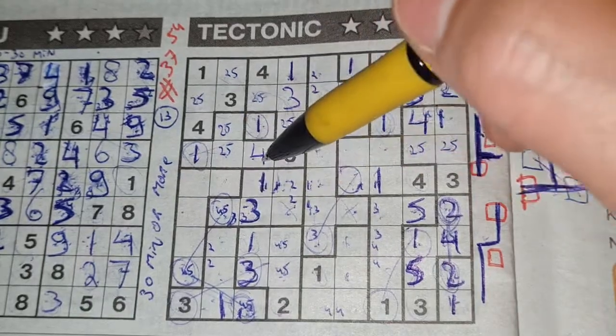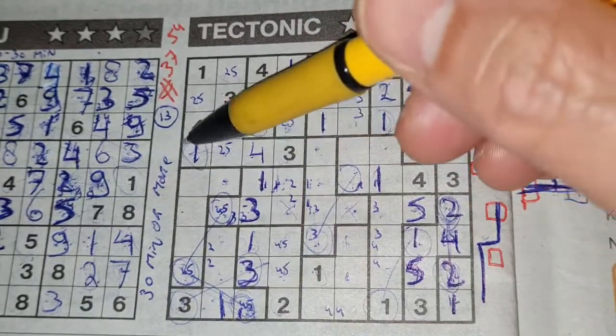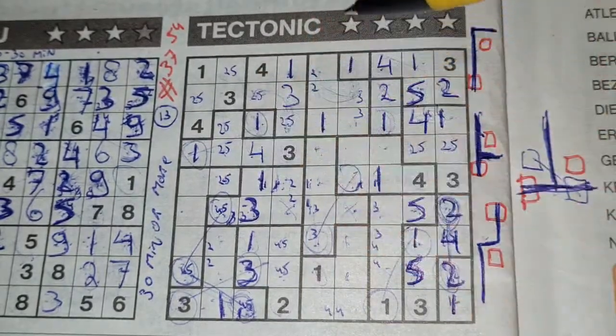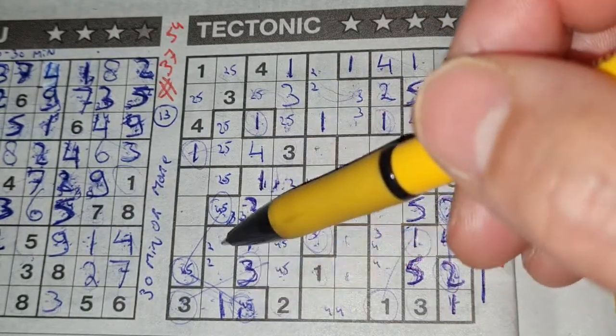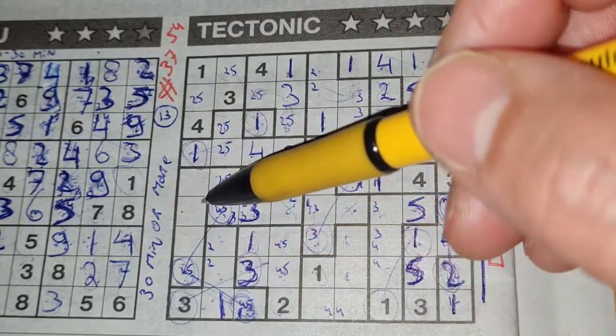2 and a 5. 1, 3, 4. This box should also be 2 or a 5. Can it be 1? Can it be 3? Can it be 4? 2 or 5. Four, five, two. This box is going to be 2.